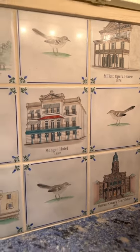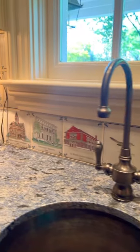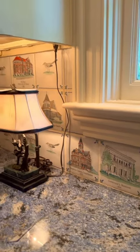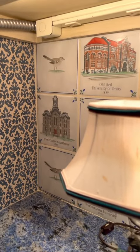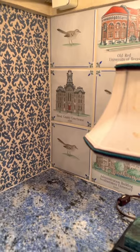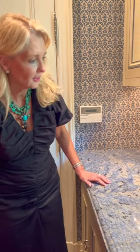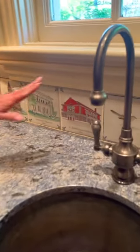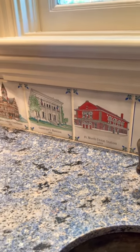Just a lot. Bishop's Palace, I believe, is in Galveston, maybe. Governor's Mansion, Hopkins County, Fort Worth Union Station, Administration Building, Old Red, the University of Texas. The history is very neat. My aunt, Betsy Price, was the mayor of Fort Worth, and she thought this was a lot of fun because it has some Fort Worth things in it. So she came over and just got such a kick out of this.